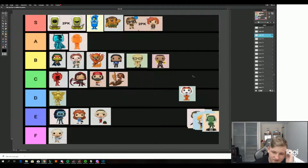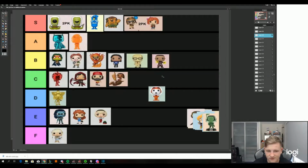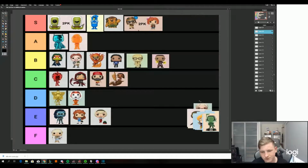Alright, next up we have this Peanuts pop. I think it's pretty good, but nothing that gets me really excited or anything. I don't really want to buy it, so it's a D tier here as well.